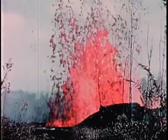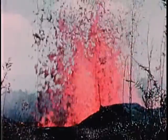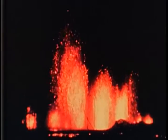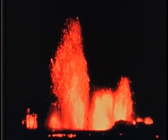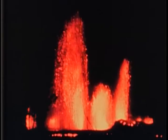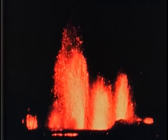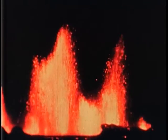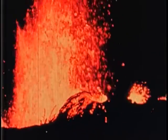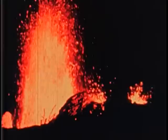Here, the lava fountain at the vent has grown to a height of 250 feet. And in this spectacular group, the largest fountain is 800 feet high, a great jet of molten lava playing for hour after hour. During this period, the rate of lava extrusion was about 500,000 cubic yards per hour. The temperature in the core of this fountain, measured with an optical pyrometer, was between 1100 and 1120 degrees centigrade, or roughly 2,000 degrees Fahrenheit.